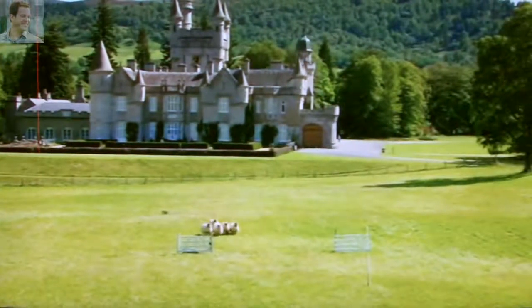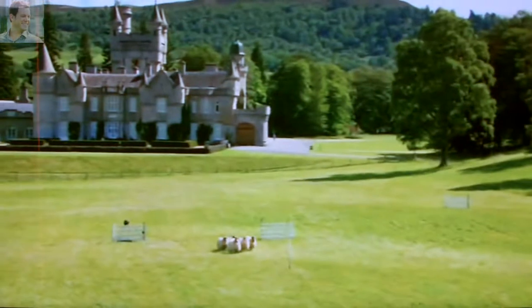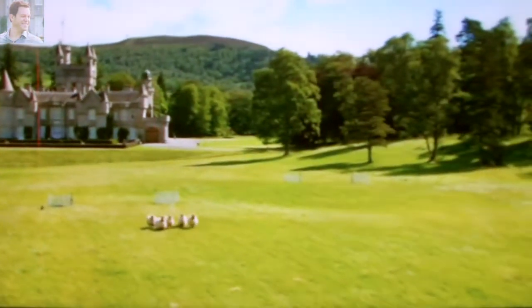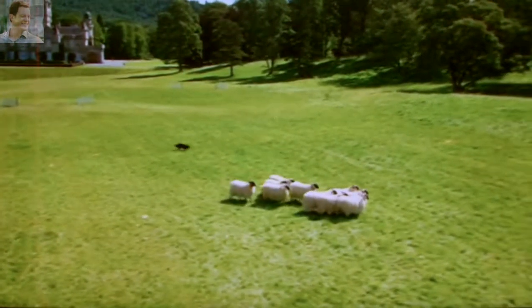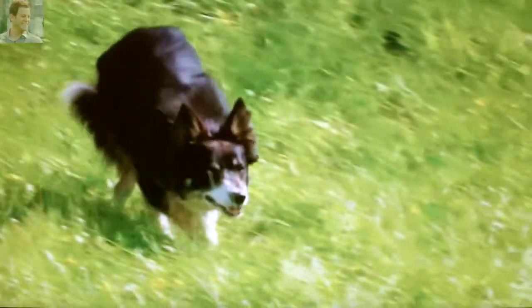And they're nicely online for the fetch gates again. Very nicely through it, right through the middle. The other sheep are back online, so things are going extremely well for Scott Renwick and Roci. Brilliant. There were the points for this fetch as well. It's got to be top marks for that. Yes, he's doing extremely well.